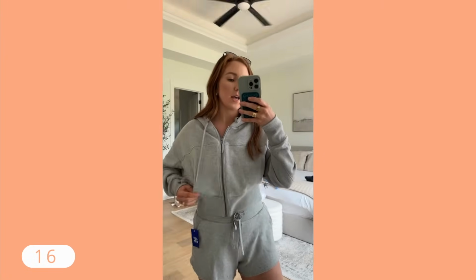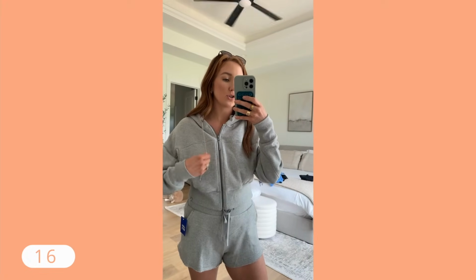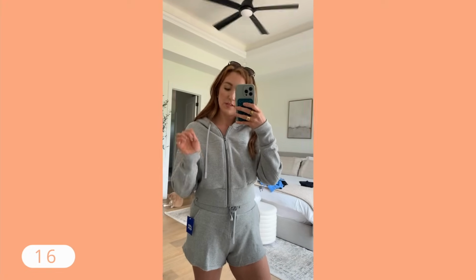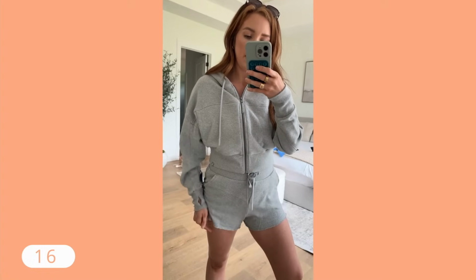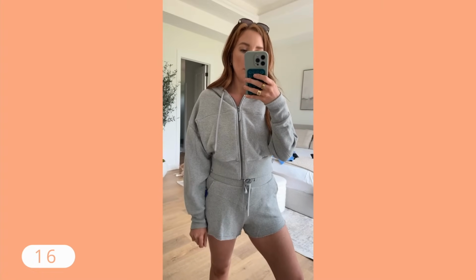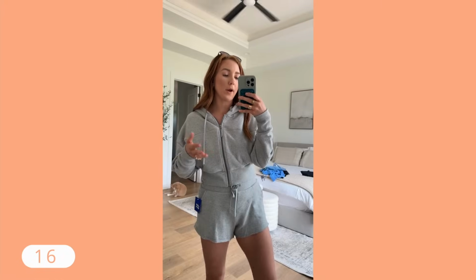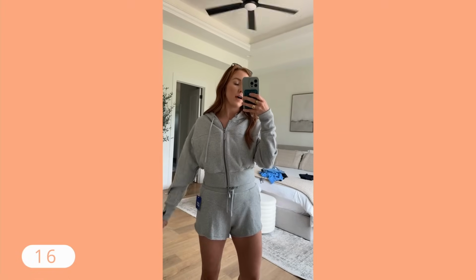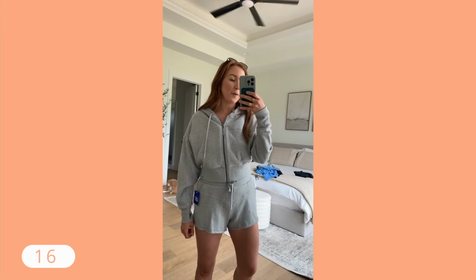And then cropped jacket, again, hood, drawstring. This one does not have any pockets. And then this one does have one of those thumb holes right there, which I understand if you want to wear this while working out, but personally I don't use those. So cute, comfy, fits true to size. So I'll have it linked.